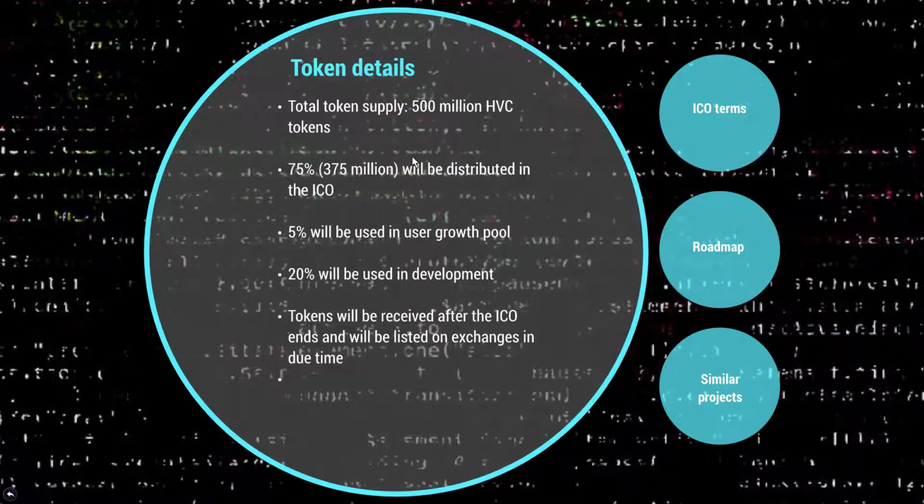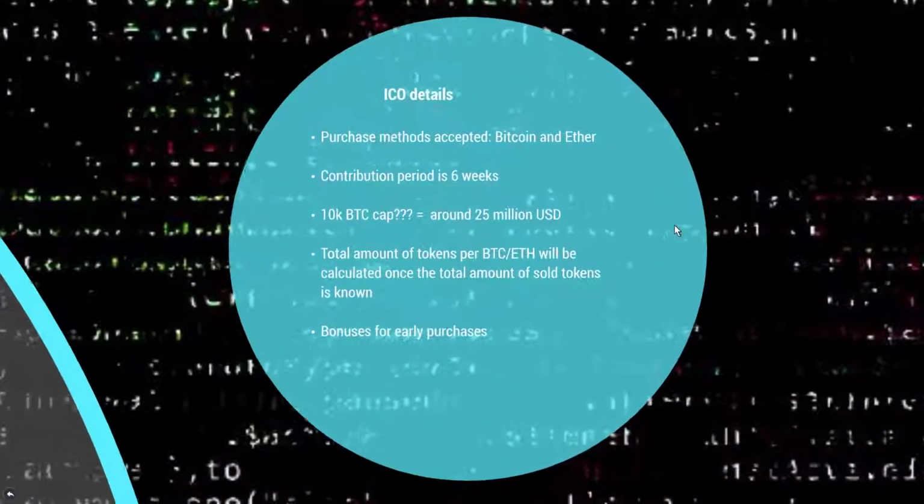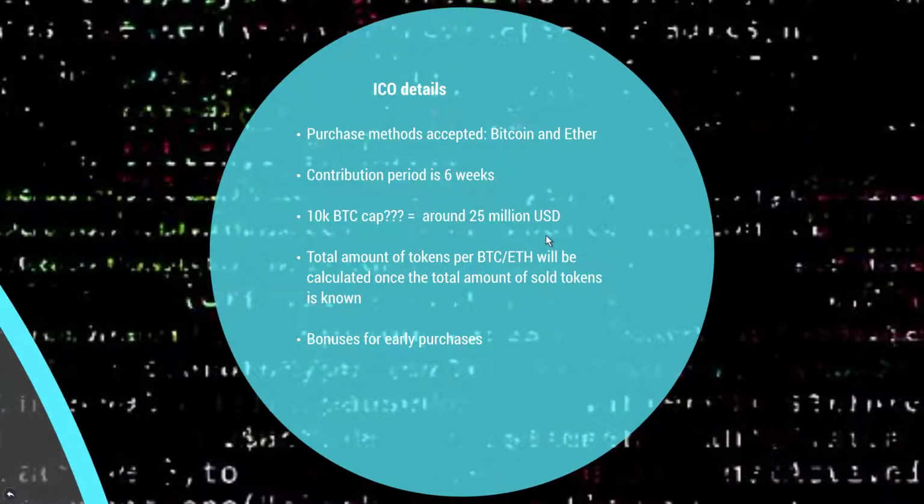Tokens are going to be received after the ICO ends and will be listed on exchanges in due time. They do not specify, but I assume it's going to be a week. Let's have a look at ICO terms. So they accept Bitcoin and Ether as a payment method.